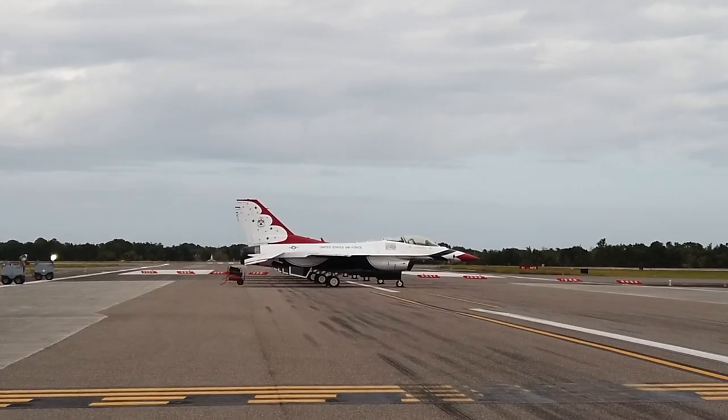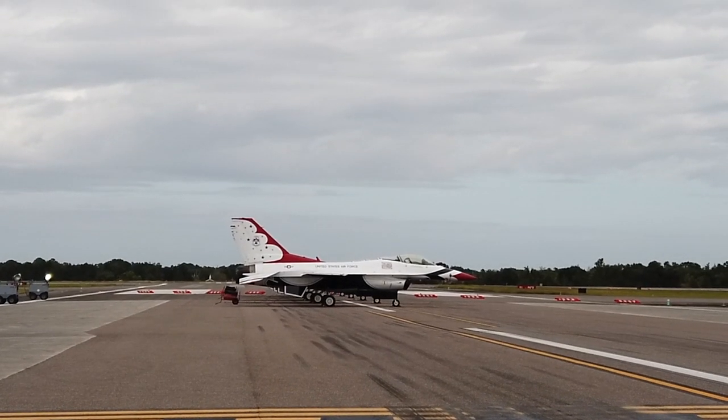There's the Thunderbirds right out there in the distance. I'm looking at them. They're all lined up, ready to roll. My business is probably about 5 miles as the plane flies that way. So I've been watching them practice all week overhead, over the company. So out here today, about to have a good time.